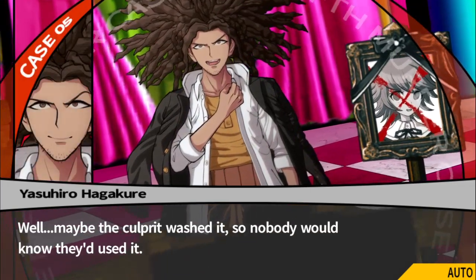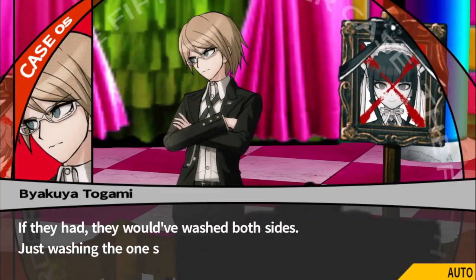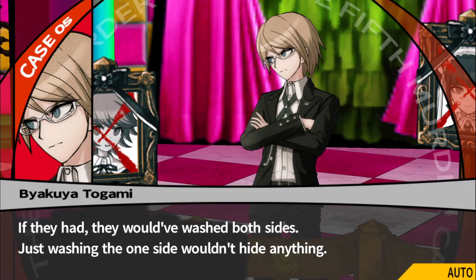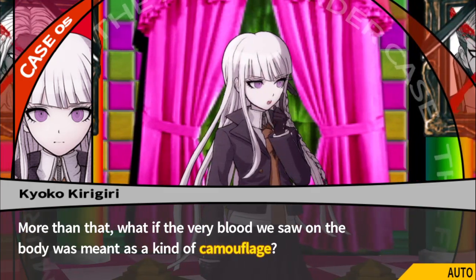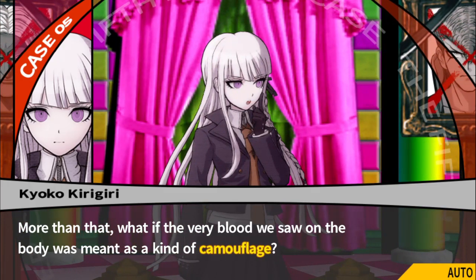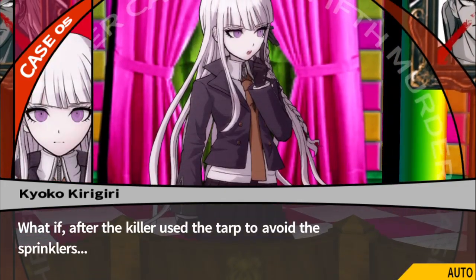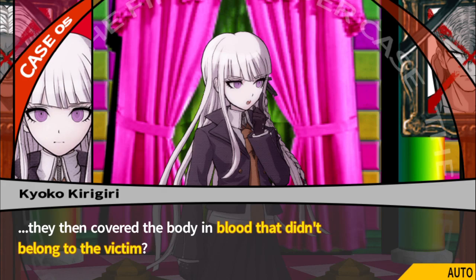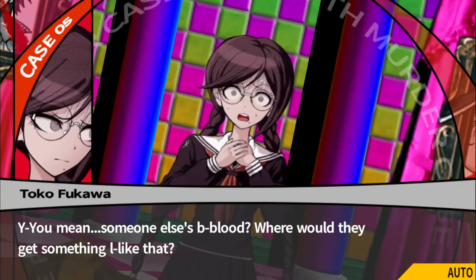Well, maybe the culprit washed it, so nobody would know they'd used it. If they had, they would have washed both sides. Just washing the one side wouldn't hide anything. Oh, yeah, true. More than that, what if the very blood we saw on the body was meant as a kind of camouflage? What if, after the killer used the tarp to avoid the sprinklers, they then covered the body in blood that didn't belong to the victim? What? You mean someone else's blood? Where would they get something like that?